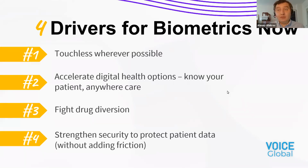Thirdly, biometrics are helping to secure the healthcare space, especially in the world of drug diversion and identity theft. And then finally, biometrics can help to secure and protect patient data, and can do it without additional friction in the user experience. And those are the two key components of any security system right now: security and the user experience.